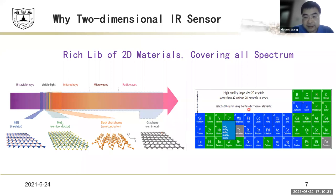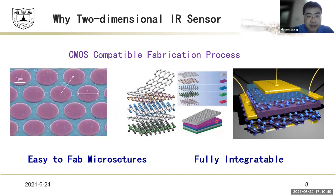So this slide summarizes the two-dimensional materials we can obtain from the market. It's maybe 100 or 200 types of two-dimensional materials in the market, on the shelf. And secondly, the fabrication process. Most of the two-dimensional materials, their fabrication processes are CMOS compatible. And also very important, we can fully integrate two-dimensional materials on, for example, silicon chips, or integrate with other materials.